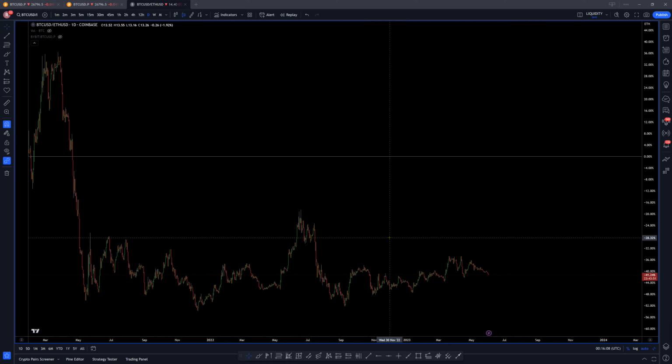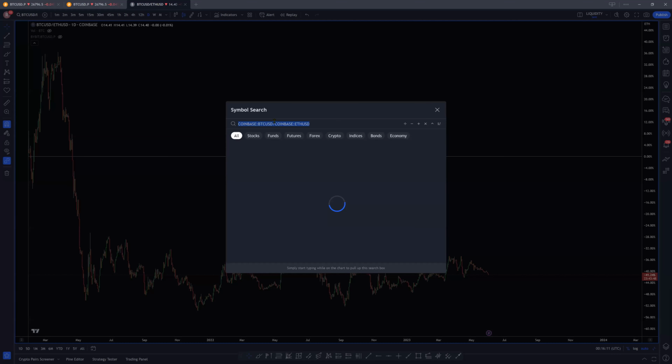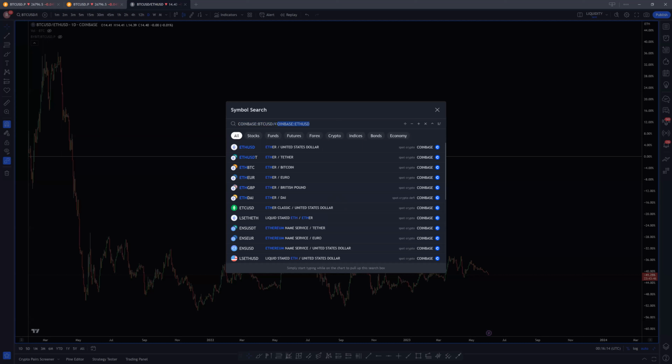instrument, but what's interesting is that you can do this with literally anything. So we could do NVD.